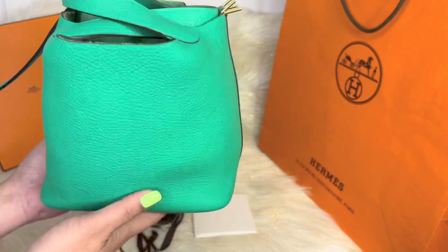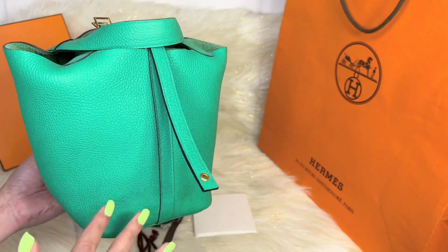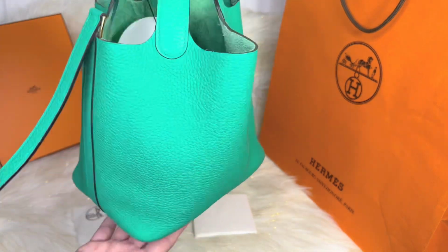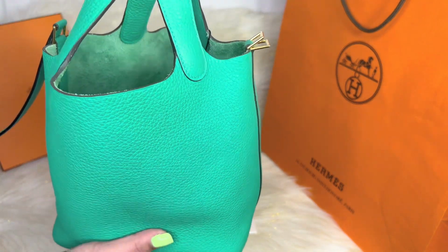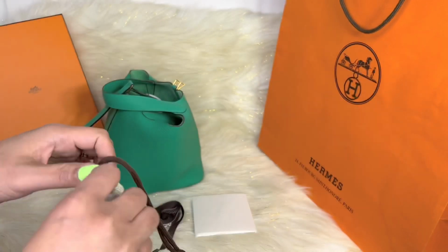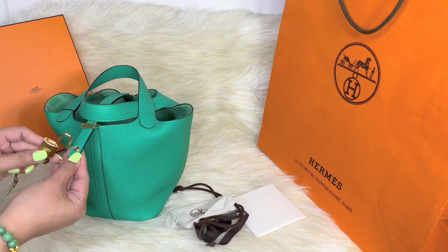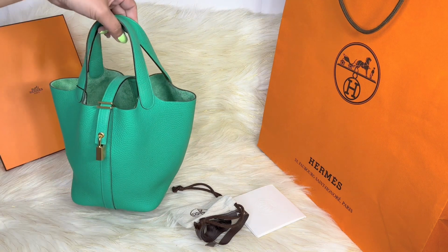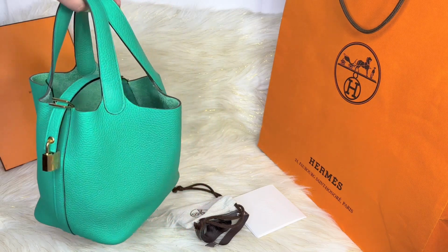Okay, so anyway, as time goes by, definitely with the Clemence leather, it starts to get really soft. Look at it right now, it is slouchy, and as time goes by, it's definitely going to lose its shape a lot more. So this also came with a lock and a key right here. Let me just put the lock right here. Okay, so wow, she is stunningly beautiful, just like that.